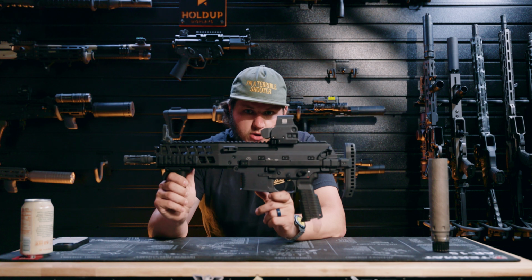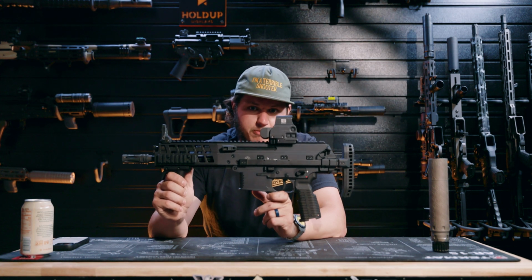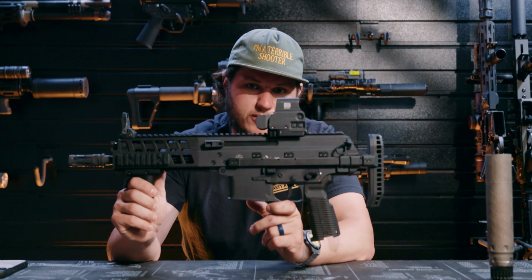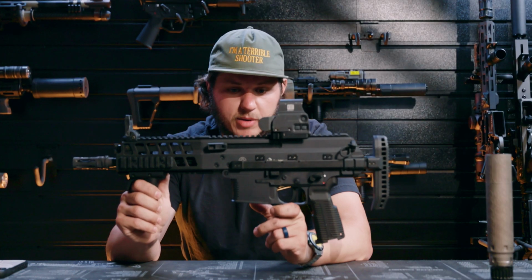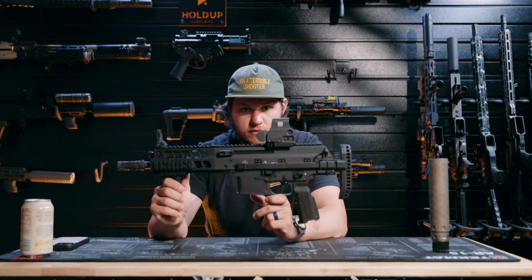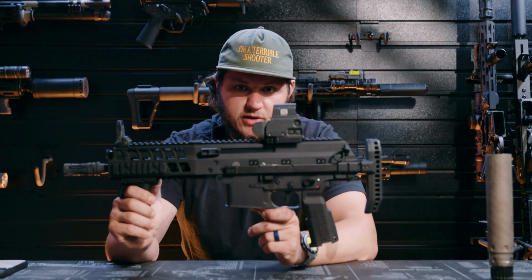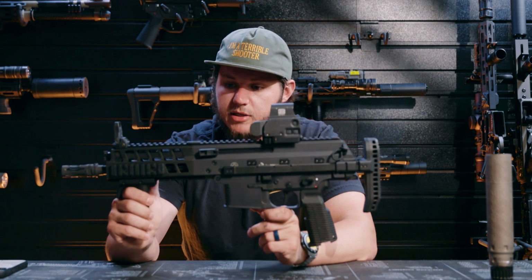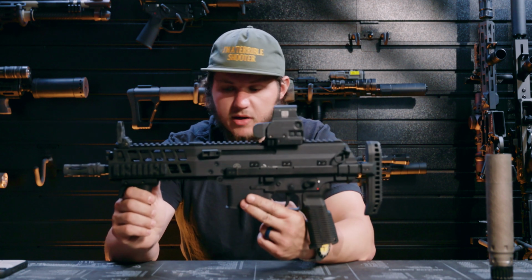And because of the hydraulic buffer in this, the bolt carrier group never actually slams the back of your gun. The hydraulic buffer prevents the bolt from violently slamming in the back of the gun, which is the majority of the force you feel when shooting a rifle. So the Gen 1 specifically does have a better recoil impulse in my opinion. Yes, this is a short stroke gas piston, which should have been obvious for you guys.